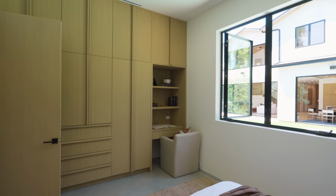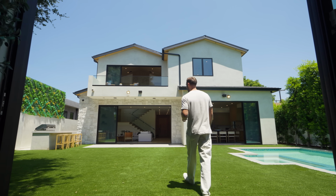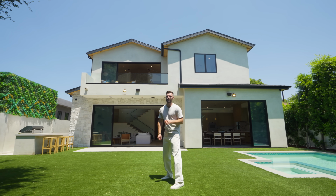Now we're stepping out of the ADU to the main house, and next up we have all of the living area to explore.